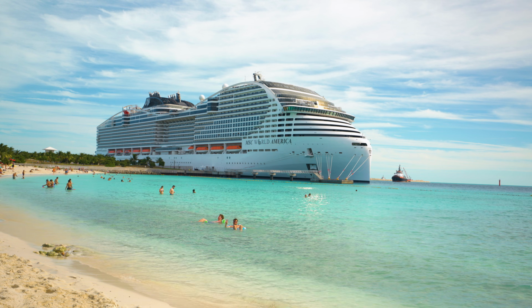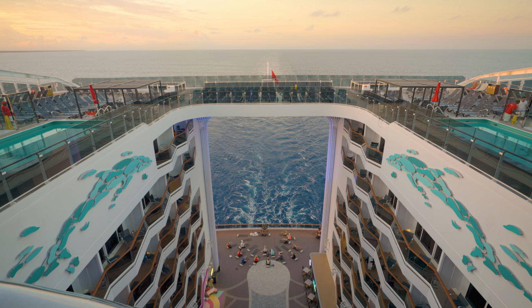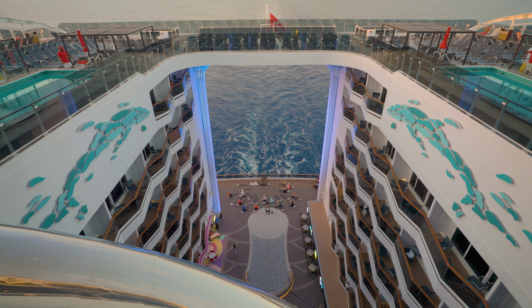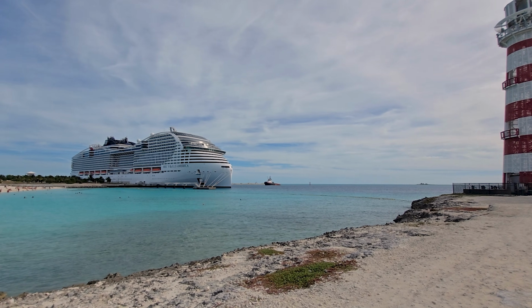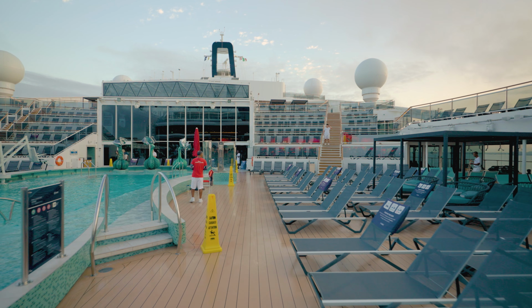MSC World America is one of the largest cruise ships in the world, and today I'll be showing you all of the major spaces, the quiet areas, and how everything is laid out, so you can decide if this ship is right for you. Let's start on the upper decks because this is where MSC really shines.